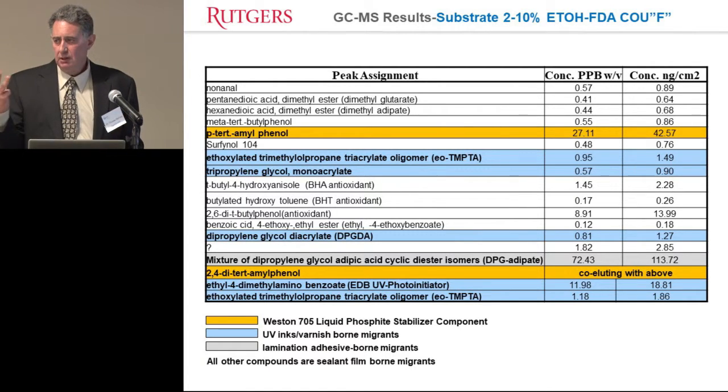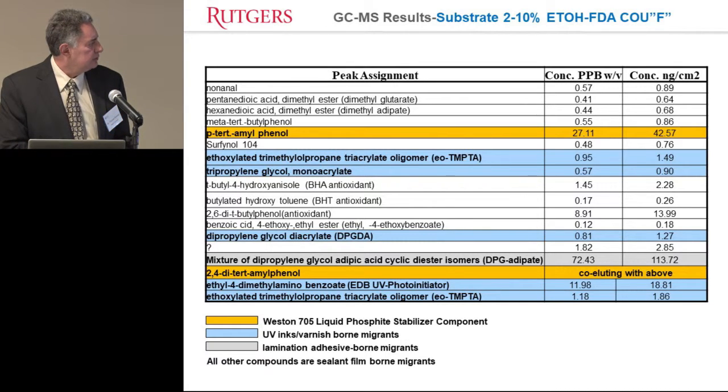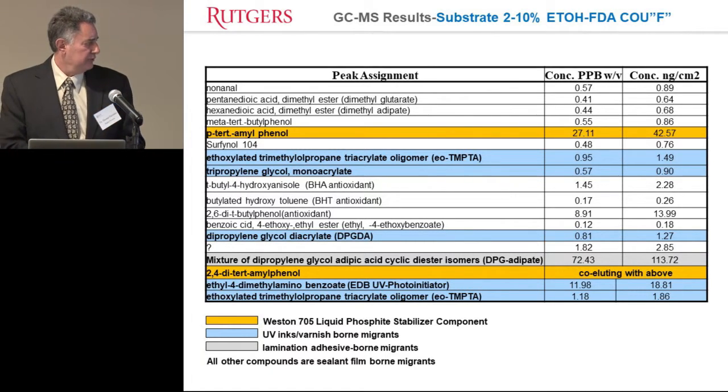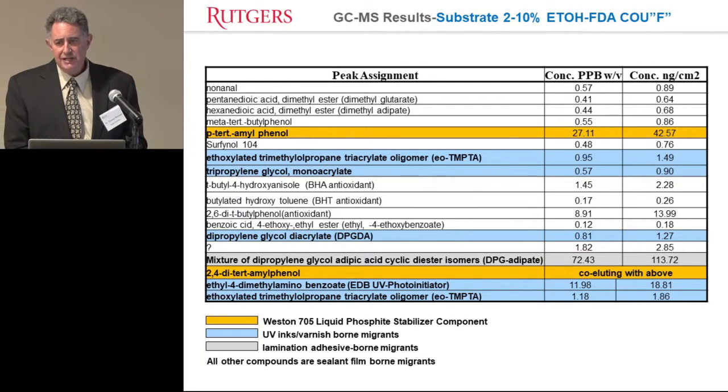There are 3 chemistries here in the migration that are noteworthy, and they're color-coded right here. The first one, orange or whatever this color is, is a new additive that came out in the last couple of years that I've been seeing in samples, and I had to do some detective work to figure out what it is. It's called Weston 705 Liquid Phosphate Stabilizer, and this is a replacement for what they call TNPP.